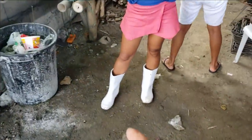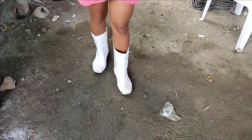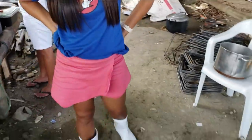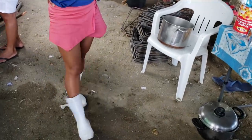So you can usually keep on trucking even with a light rain pouring these walls. You gotta check out this attire right here. Is this your rubber cowboy boots? Yes. Because I don't have any cowgirl boots there in Texas. But I have here in Philippines.